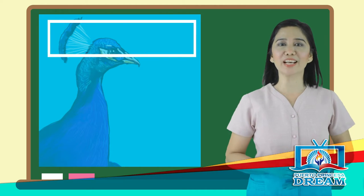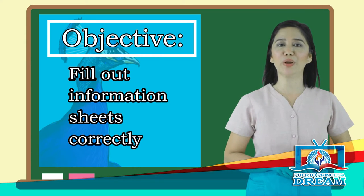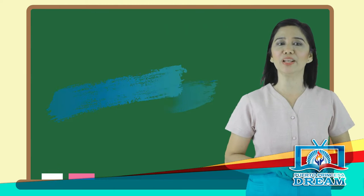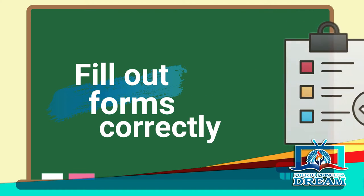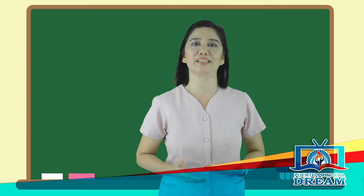At the end of this lesson, you are expected to fill out information sheets correctly. Before we proceed, let us find out if you can fill out forms correctly. Try to fill out the form in your learning activity sheet.